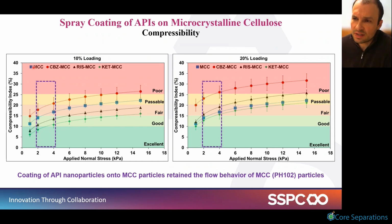If we compare with MCC, microcrystalline cellulose is known to have very good rheological properties, very good flowability, and very good compressibility as well. So we are looking at the blue squares there. As you increase the applied normal stress, your compressibility increases in a way that you are in a good region in terms of compressibility. We don't have data here for our spray-dried API nanoparticles alone. If we added it, this would be very hard, and we would go into a very poor region in terms of compressibility.